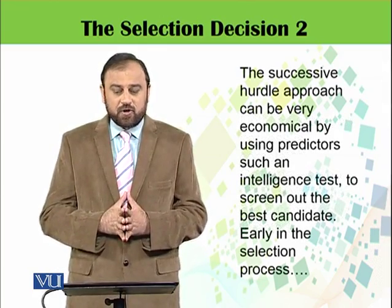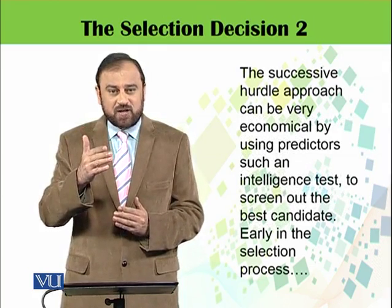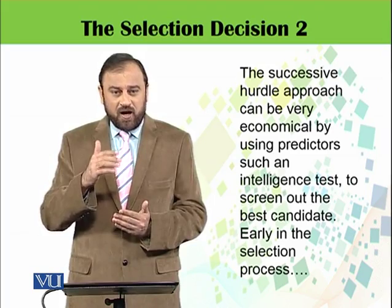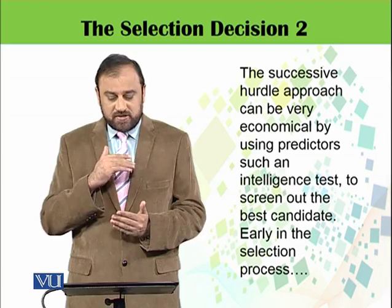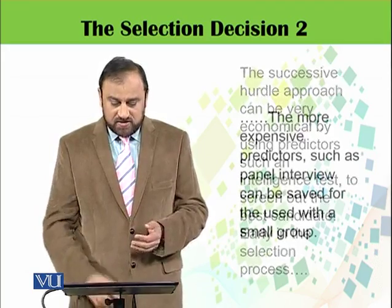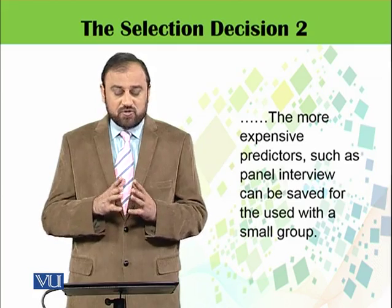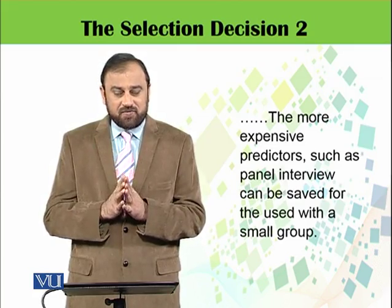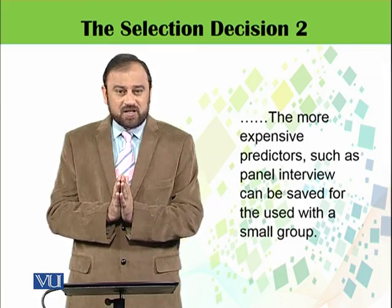The successive hurdle approach can be very economical. Why is it economical? Because if someone fails the first step, he would not be able to go to the next step. So it would save a lot of the expenses incurred in the next stages. It is economical by using predictors such as intelligence tests to screen out the best candidates early in the selection process, and the more expensive predictors such as a panel interview can be saved for use with a small group, because a few of the predictors are very cheap and cost effective, and such predictors can be used at the start, so you can save a lot of cost in that stage.